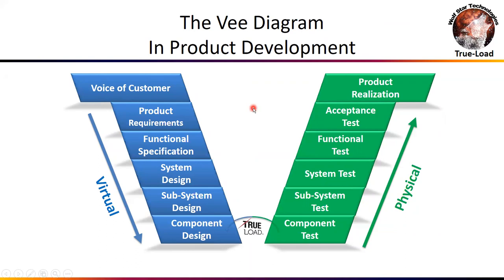What happens is that TrueLoad leverages these component, subsystem, and system level tests to take valuable data from your testing organization and drive it back into the virtual world to help drive your FEA models, to help you through these design and iteration processes faster and quicker, and actually eliminating whole iteration cycles altogether.